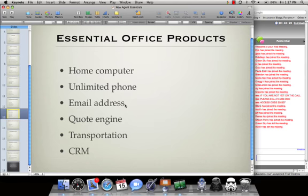Register a domain and have yourself, like for instance, my retail address is nick@georgiainsuranceoptions.com. That's my own website, my own domain, and it looks professional. It looks much more professional than having a Yahoo or Gmail account.